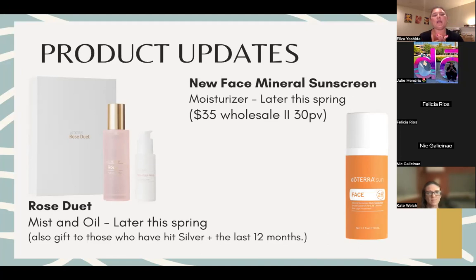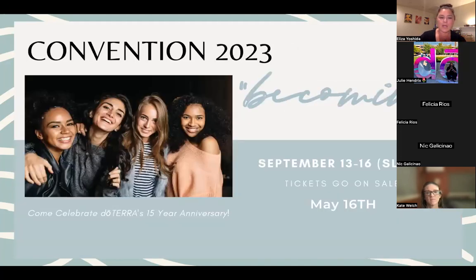And then we have a new face mineral sunscreen moisturizer that's coming out later this spring. Also, it's not on here and they didn't talk about it at leadership, but I know from the Blue Diamond retreat that I went to that super mint toothpaste is coming as well. I don't know exactly when that's happening, but super mint toothpaste is also coming.